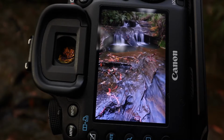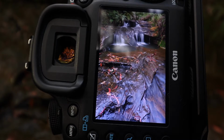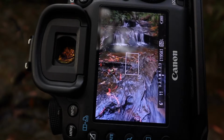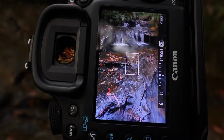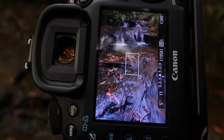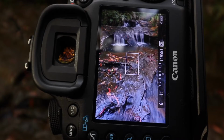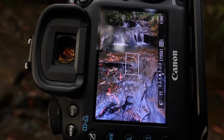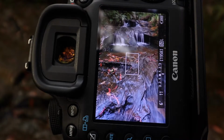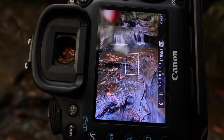With photography, light changes all the time. It changes dramatically. Now, I was at 4 seconds not even 3 minutes ago. Now at 6 seconds, because some clouds have come over, and it's reducing my shutter speed. So we'll take that one again.